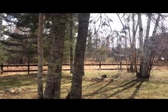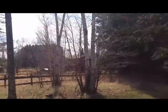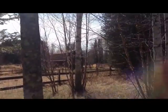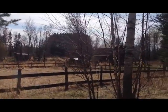Here's looking out. Got some extra buildings over there. It's a huge property. There's the barn outside the front fence here. Looks like they have an old corral, probably part of an original homestead, and a big fenced-in area out there. So that's pretty cool.